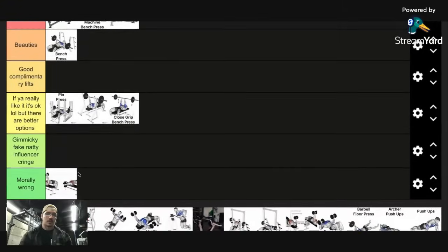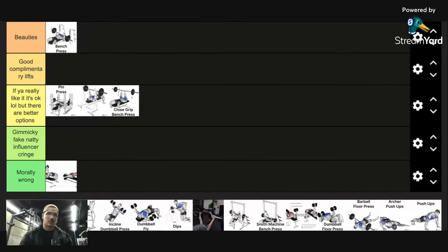Up next, we've got cable flies. So these cable flies are just regular, not high to low, not low to high, just staying parallel to the ground the entire time. This is going to be dependent on the cable system you're using. If you're using a functional trainer, then when your arms are all the way out by your sides, assuming you're just an average height person, basically when you're in the full stretch, there's going to be a lot of tension on a functional trainer because now your forearm and your arms in general are going to be perpendicular to the cables all the way at the back.